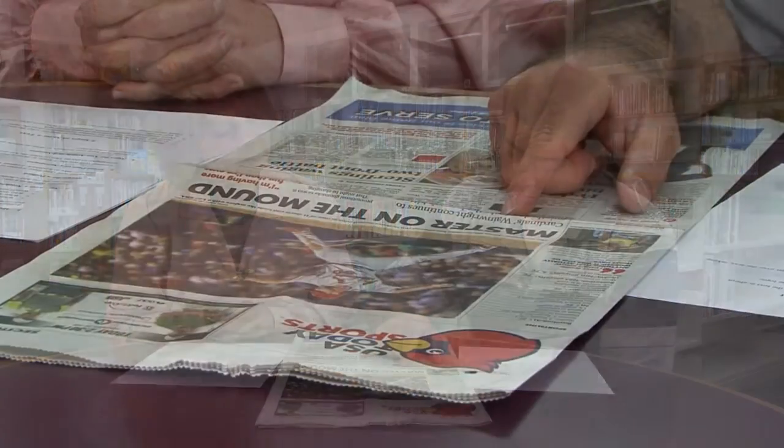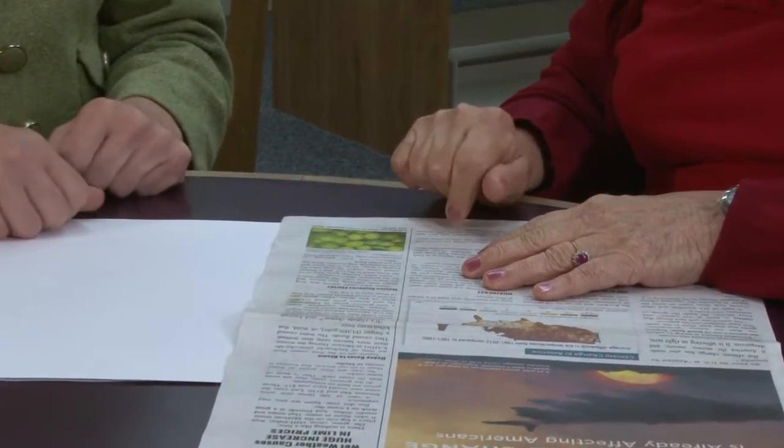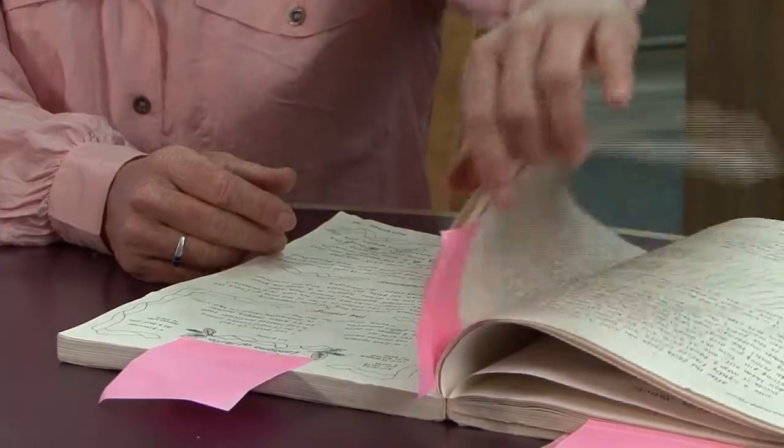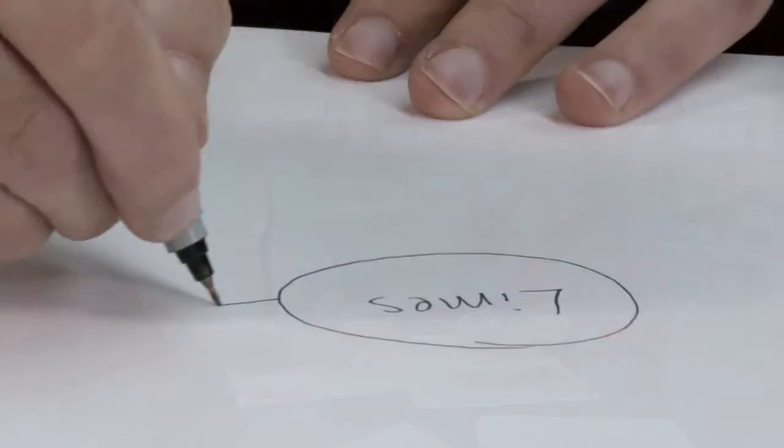So what's the title of this article? Master on the Mound. As a good reader, you automatically think strategically and actively to understand what you read. As a tutor, your challenge is to learn specific reading comprehension strategies to teach explicitly, one at a time, to your learner. By learning comprehension strategies, your learner will become aware of how to think in order to make meaning while reading.